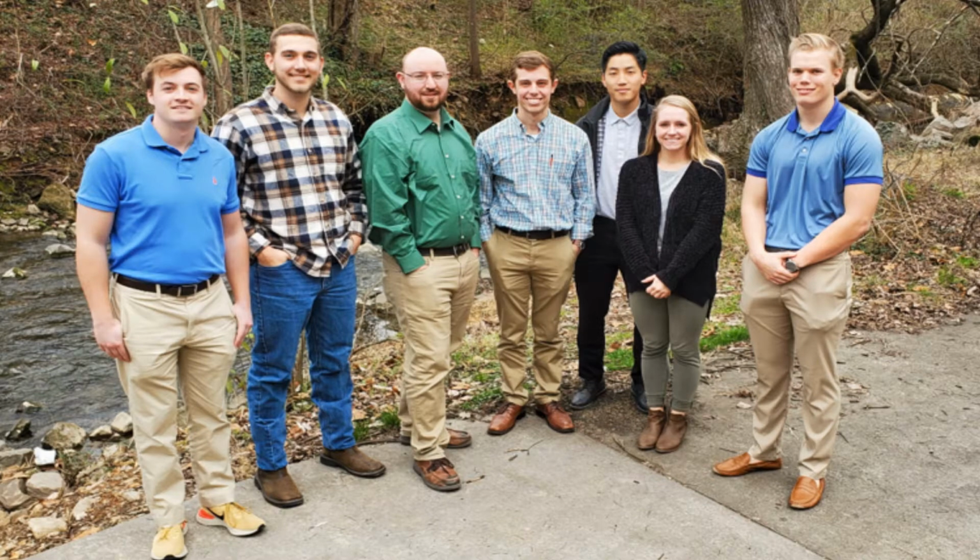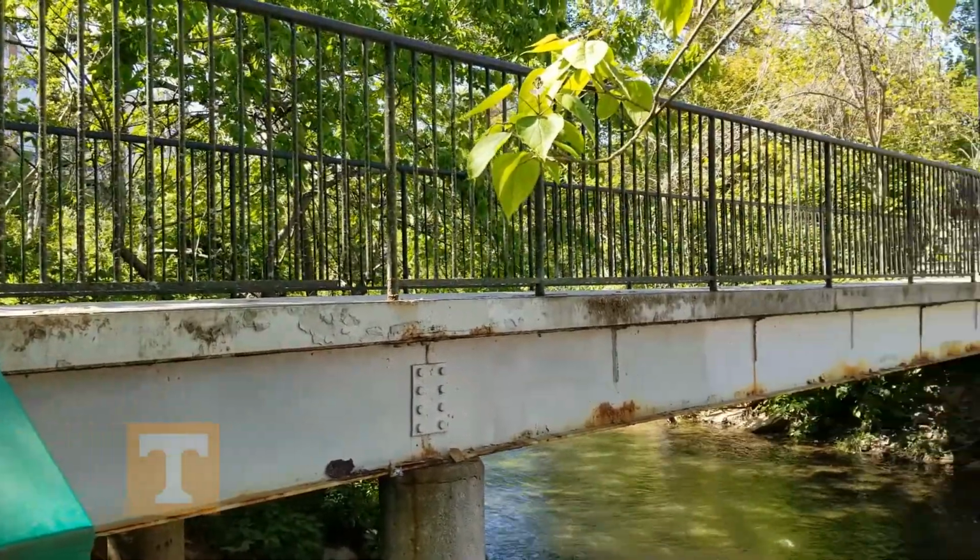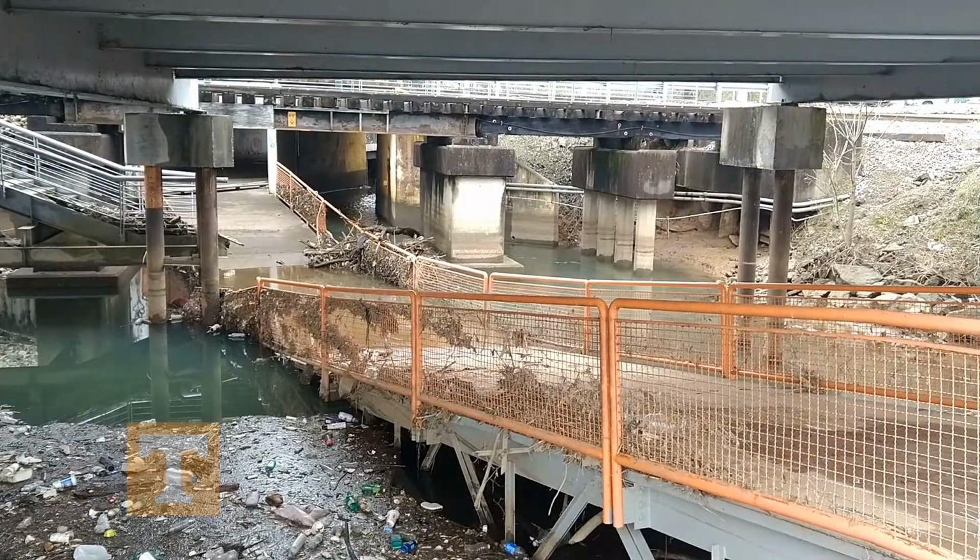We are Bridge Solutions, and we are a team of 7 graduating seniors that develop design solutions for the University of Tennessee Facilities and Services Department. Our project involves the design of 2 new separate pedestrian bridges that cross Second Creek on the campus of the University of Tennessee.